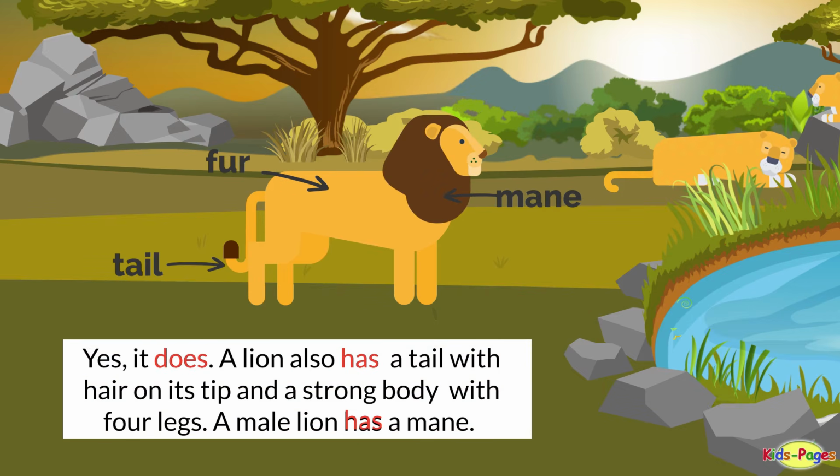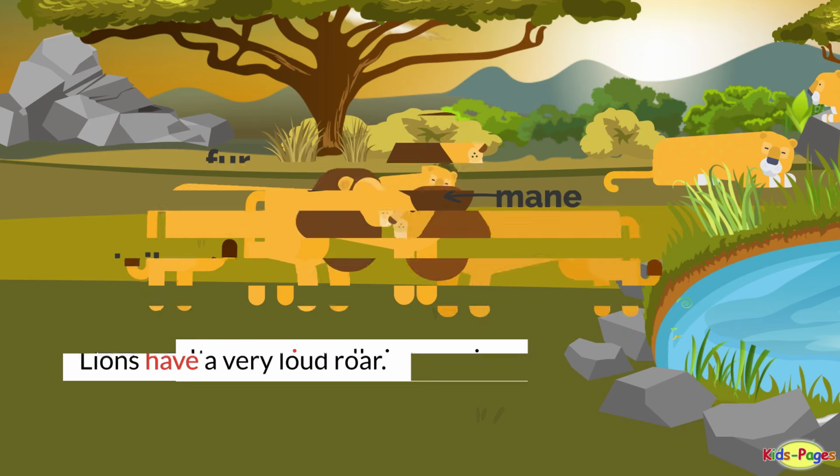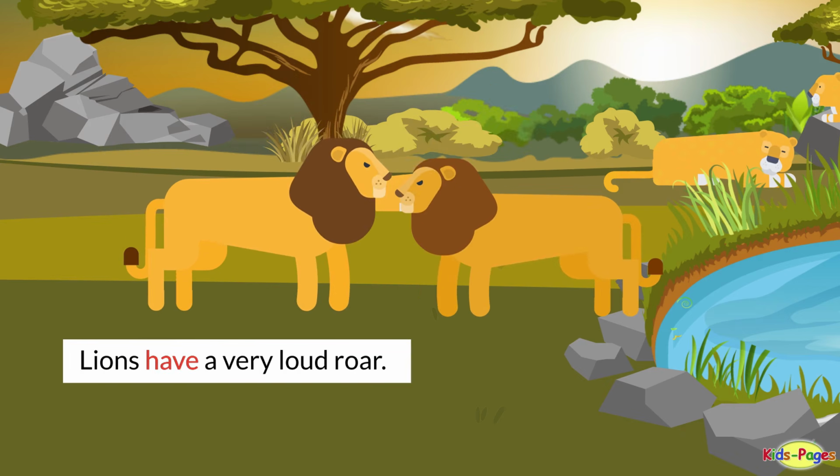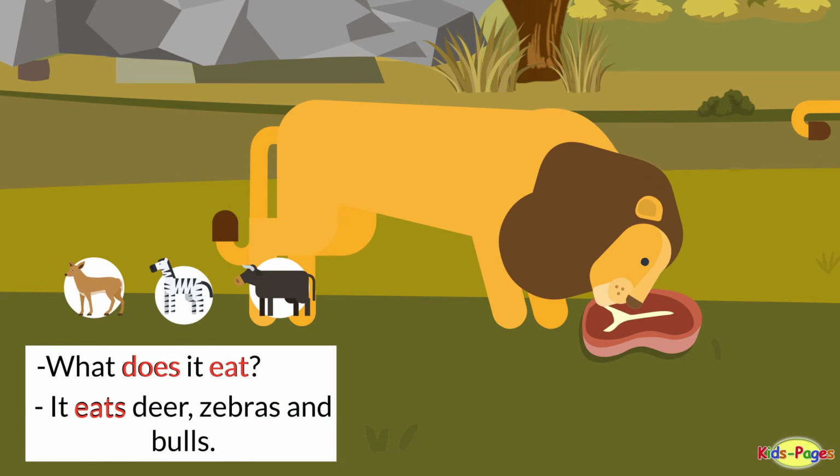Yes, it does. A lion also has a tail with hair on its tip, and a strong body with 4 legs. A male lion has a mane. Its mane is really impressive. Lions have a very loud roar. What does it eat? It eats deer, zebras and bulls.